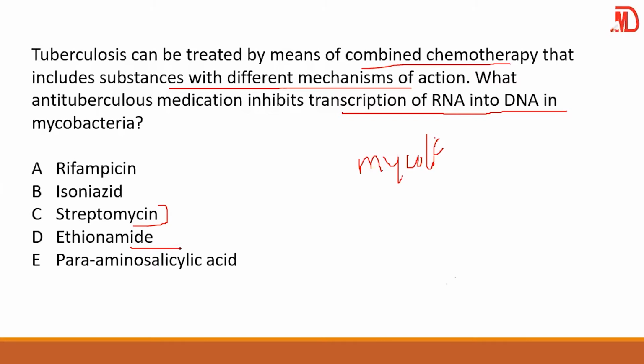And again, folic acid, as you know, is used for differentiation of cells. So if this is blocked, that means the cells will not be differentiated, and it means the cell will not grow. So basically, I believe you have written them down, so that will help you to differentiate between the mechanisms of action, or what they really do. Again, rifampicin prevents transcription. Isoniazid prevents mycolic acid synthesis, the same as ethionamide. And then para-aminosalicylic acid is involved in folic acid: it's a competitive inhibitor of PABA in folic acid synthesis. As simple as that. So your answer is rifampicin.